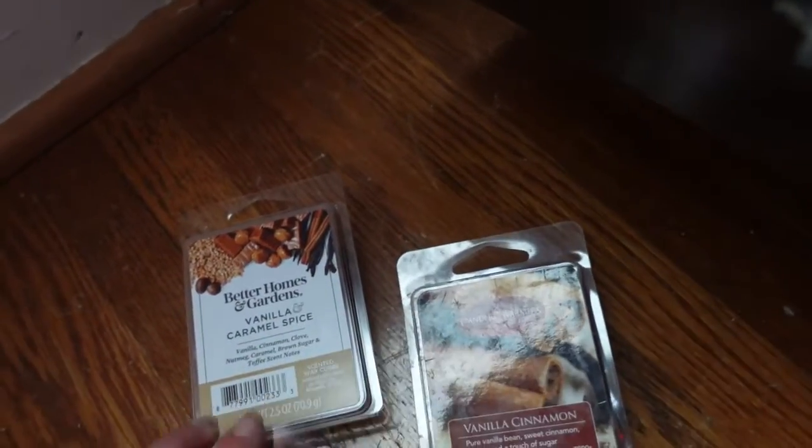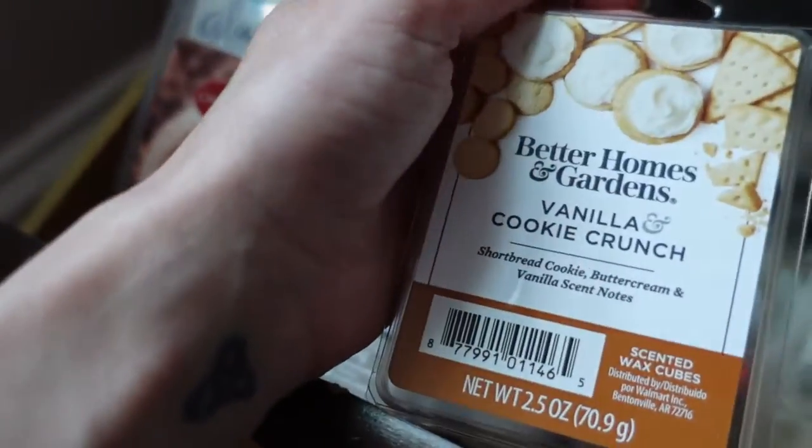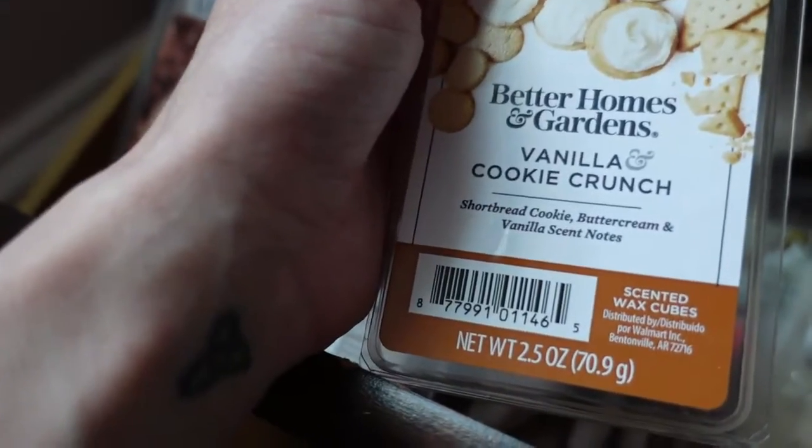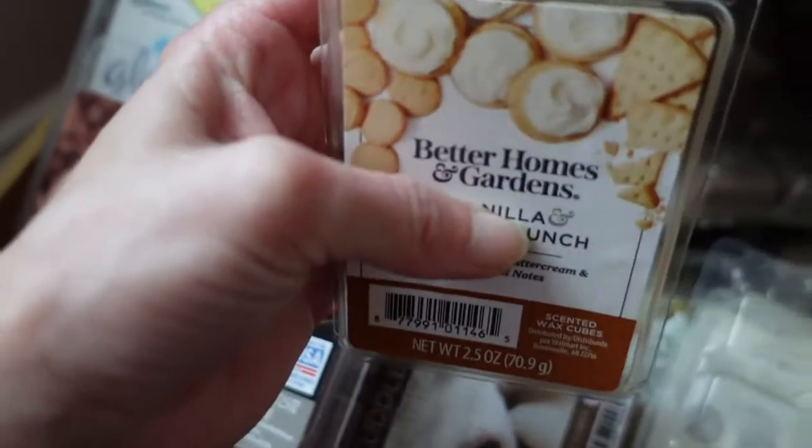This is also a vanilla and cinnamon. So I'm a huge fan of vanilla with other scents, but not necessarily vanilla by itself. So I'm thinking about trying this one, and I'm not a huge fan, again, of, I like these more around Christmas because it smells like fresh baked cookies, but we're going to give it a shot and see what happens.